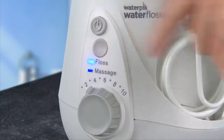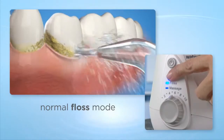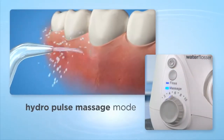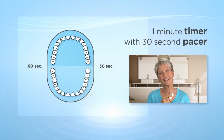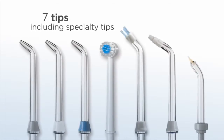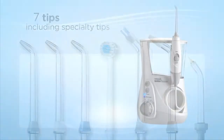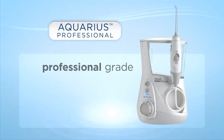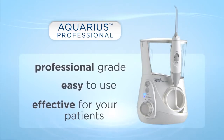2 water flossing modes, floss for the ultimate in interproximal cleaning, and new hydropulse massage for enhanced gingival stimulation and circulation. A 1-minute timer and 30-second pacer to ensure thorough water flossing of all areas. 10 pressure settings for optimal control. And 7 tips, including all of the specialty tips for orthodontics, implants, and deep periodontal pockets. The new Waterpik Aquarius, professional-grade water flossing technology that's easy to use and effective for your patients.